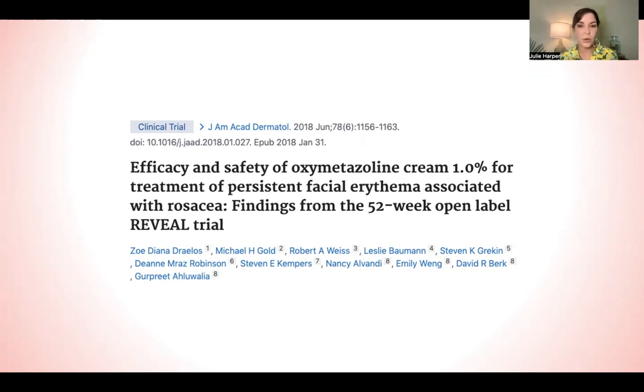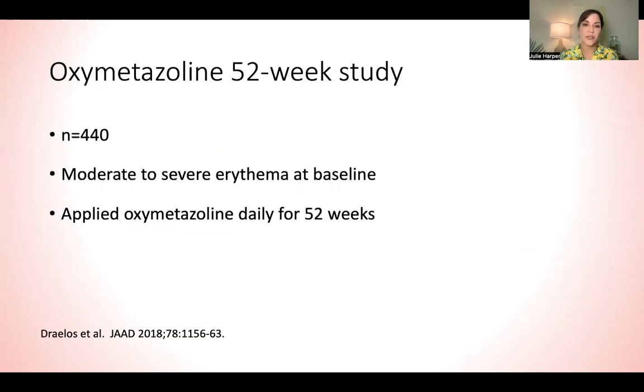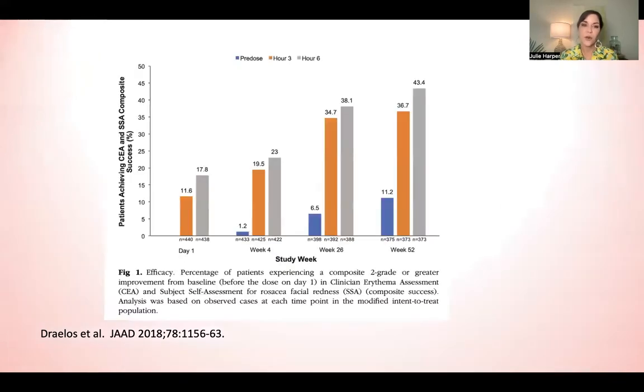We're not comparing to vehicle. Everybody is on the drug. So this was 440 people. They were moderate to severe erythema at baseline, and they applied oxymetazoline daily in the morning for 52 weeks. And what's really interesting, so what you see on here, anytime you see the blue, that's pre-dose on the day that you're looking at. The orange is at hour 3 and the gray is at hour 6.